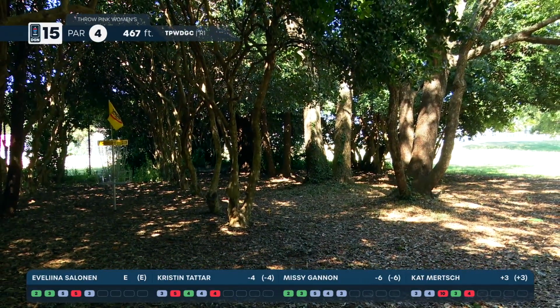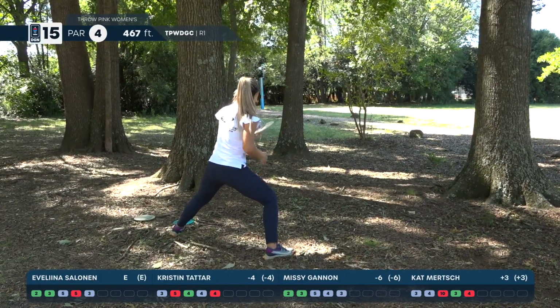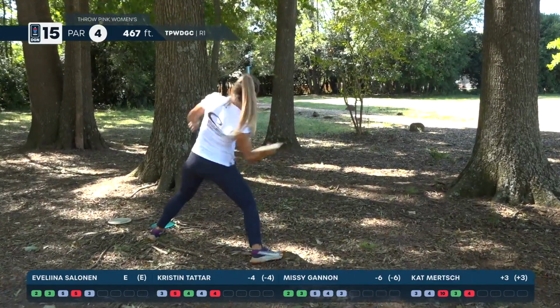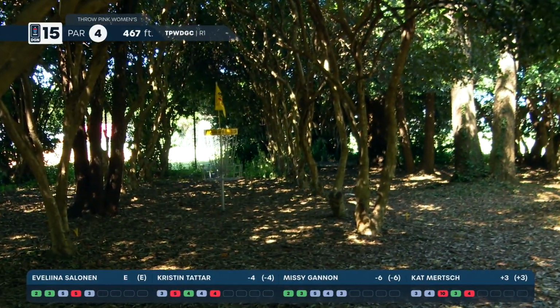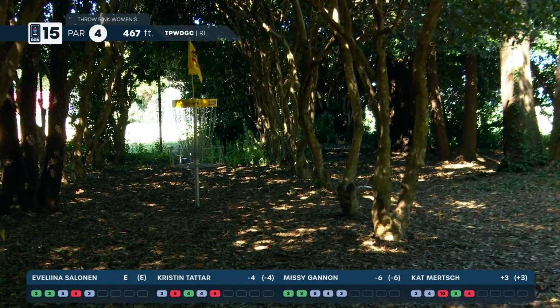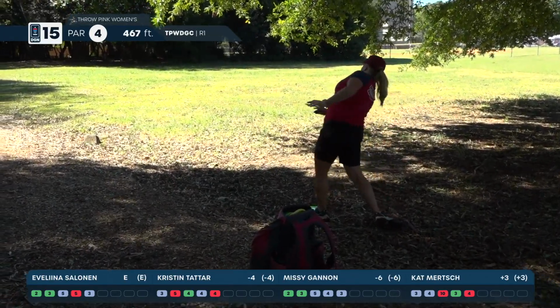Kat catches a little bit of a tree branch that slows her down. Should still have a look for a putt. Kristin with a lot of things in her way. She hits the gap between the tree and the bush. Wow. And gets herself in the circle. Yeah, for having possibly the worst position, she made the best of it.